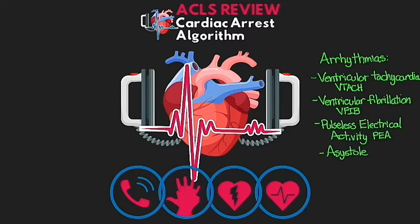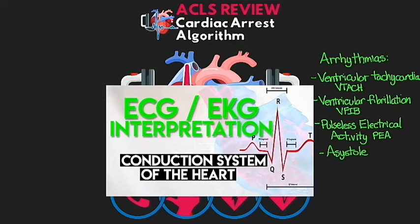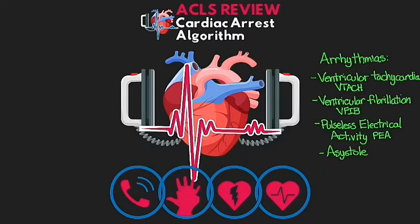Now, as I mentioned, your ability to assess and identify these rhythms on ECG is really going to be essential to the successful use of this algorithm. So I'm going to link to an entire series that I've already done about ECG rhythm interpretation up above, if you need some helpful review on this information.